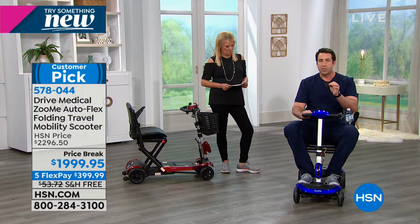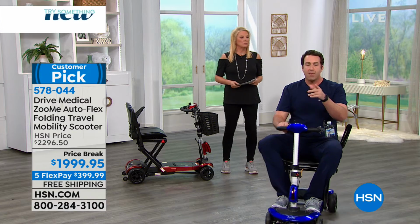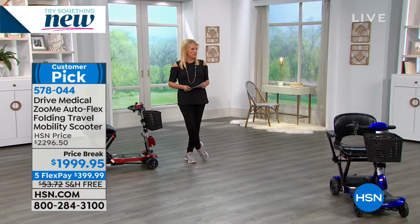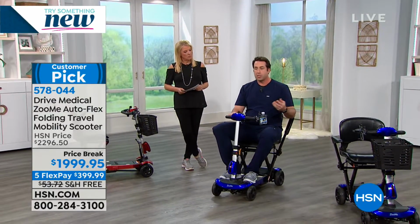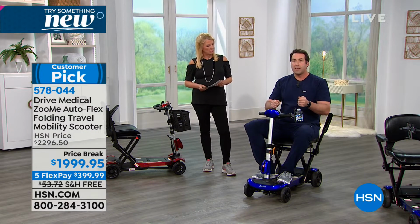It's even more of a pleasure knowing that your mobility scooter can now go with you in the back of your car. It can even fit right in the car seat next to you. That's amazing. Which is what I do a lot of the time. My dad will simply fold this into its most compact position and lift it right into the back of his vehicle. He can unload it with ease.